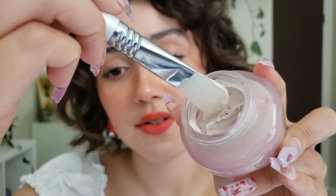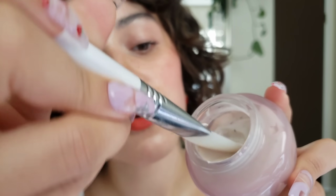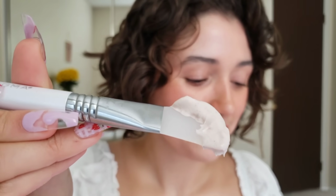Moisturizer than your usual clay masks look. So I'm just gonna scoop a bit out like that, and it also smells quite nice.